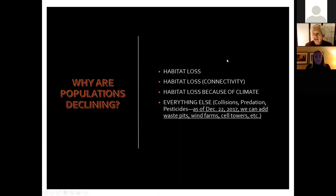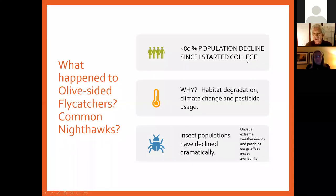So what happened to things like olive-sided flycatchers and, of course, common nighthawks? You know, just a little anecdote. We're known over here, at least we think we are a little bit, for the Junior College World Series. And when I used to go to that 30, 40 years ago, the nighthawks would fill the sky, and now you don't see any. The first couple, I like to use also the idea about when I started college, and that's kind of when a lot of the data collection I'm using started. So we're kind of looking at generational changes. 80% population loss is really big.